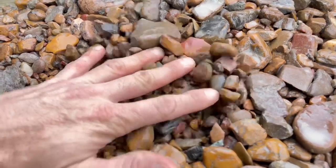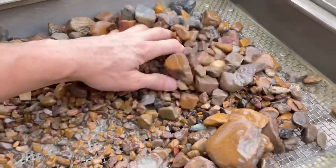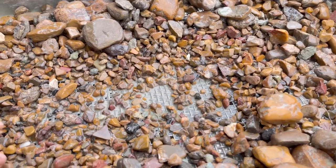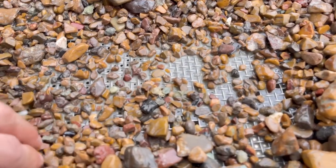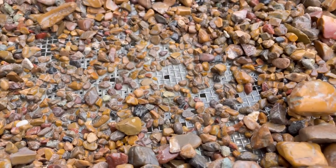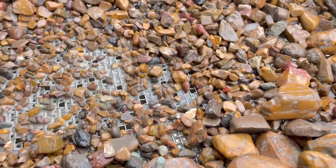Incredible. Just one bucket. Wow. Not seeing the red jasper that I like to see, but we're seeing some of it. A little bit in there.